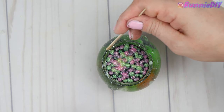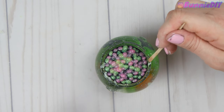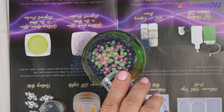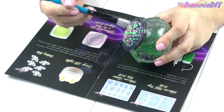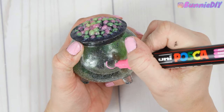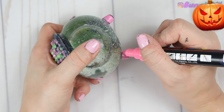Then to make sure it was extra secure, I put another really thick coat of the UV resin around the top of the cauldron lid, and I added some of my black holographic glitter to the top and cured that. Once it was all dry and cured, I used a paintbrush to brush off the extra glitter. Then one last final touch, I took my hot pink Posca pen and painted in the details of the handles on the side and the feet of the cauldron.